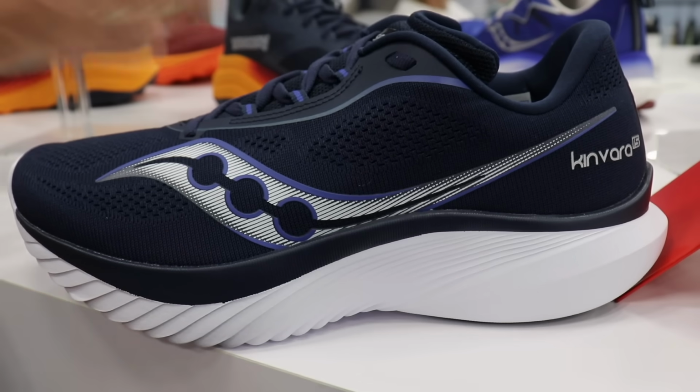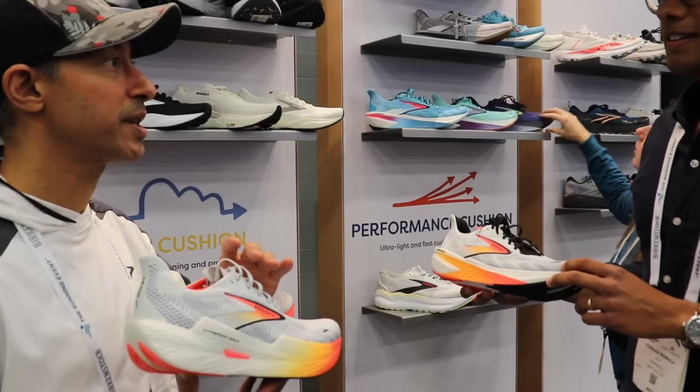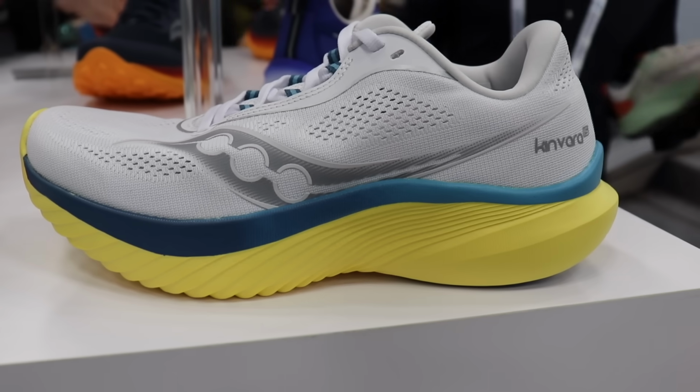if you like a more traditional lower to the ground ride. While the Kinvara 14 and now the 15 don't have those super low stack heights that we used to see in the shoe a few years ago, they are still a more traditional option than a lot of what's out there on the market. I wouldn't necessarily recommend this above shoes like the New Balance Rebel V3 or the upcoming Brooks Hyperion 2, but if you do like that firmer ride, it is a solid option.